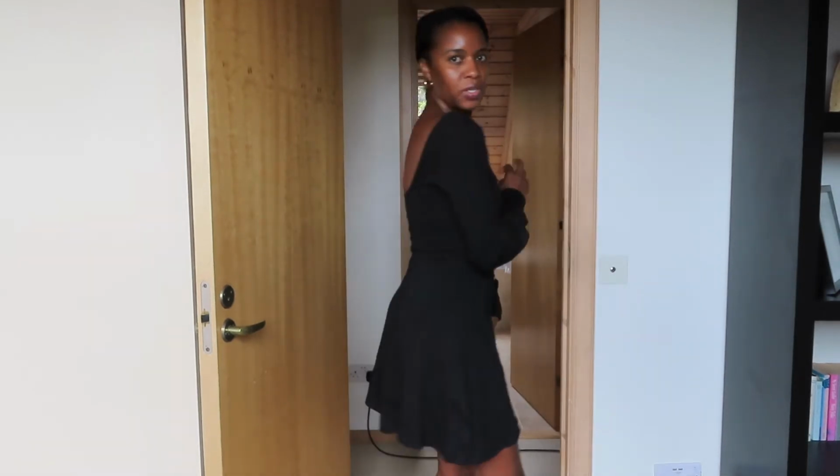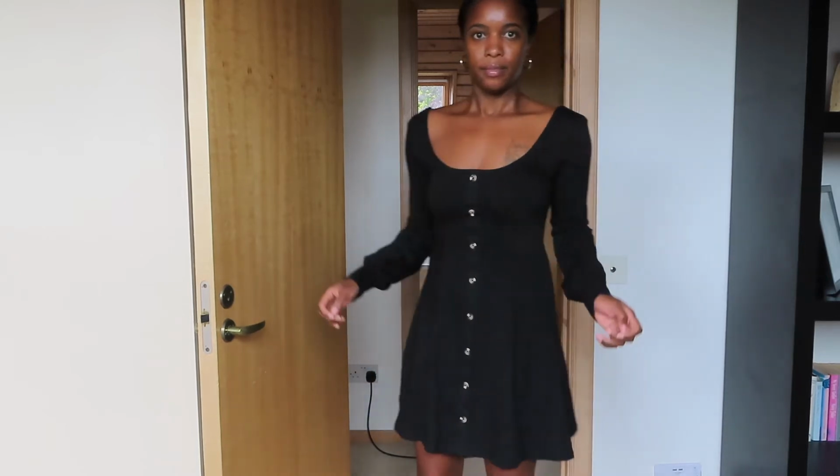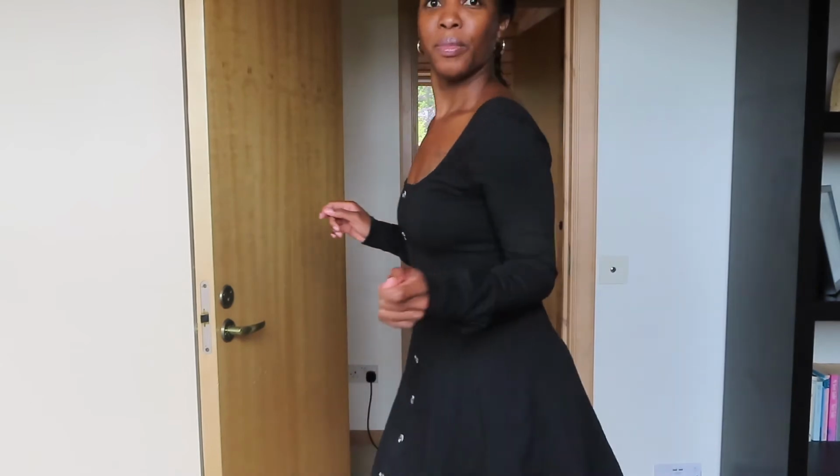Let me turn the back. So yes, this is one of my favorite ones as well. I really, really love the style of this skater dress. It's not your boring average skater dress. Yes, yes, lunch, here I come.